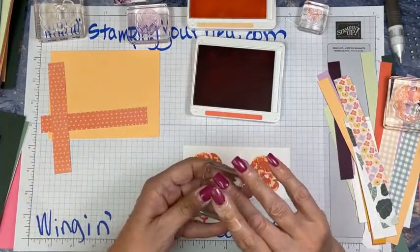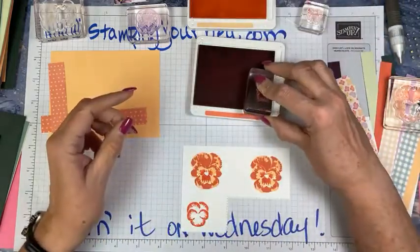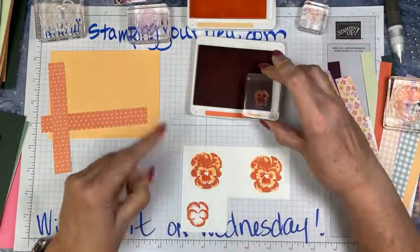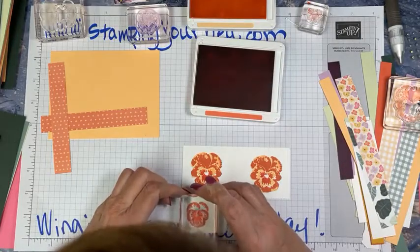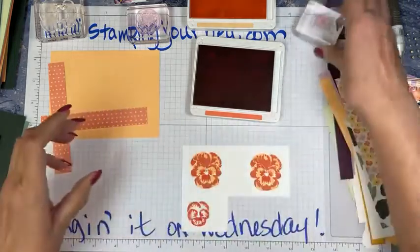So let's use the Calypso Coral on here. So the beard goes down. That's how I was kind of describing it. This longer part looks like a beard to me. That's going to go down. There, just like that. Ta-da.